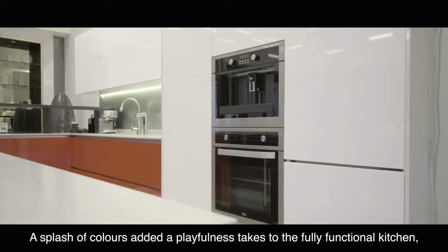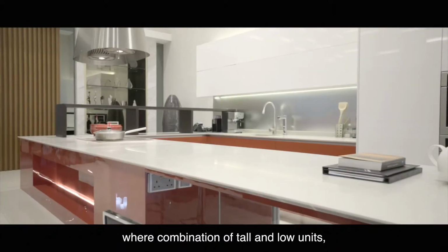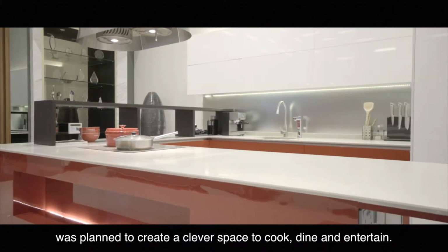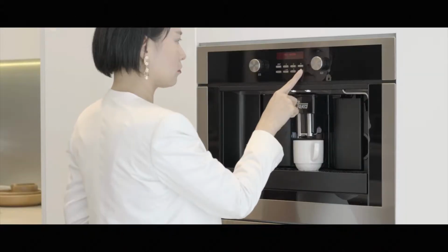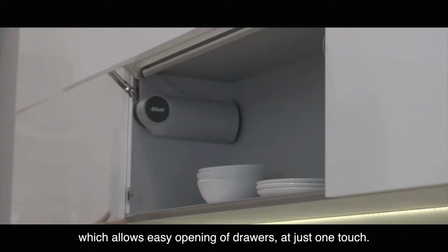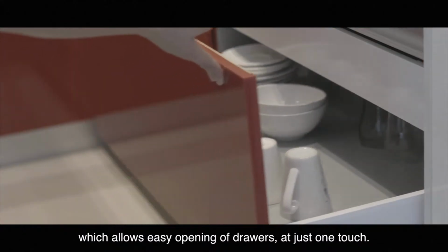A splash of colors added a playful take to the fully functioning kitchens where combinations of tall and low units is planned to create a travel space to cook, dine, and entertain. The kitchens hold Blum Servo-Drive, which allows easy opening of drawers at just one touch.